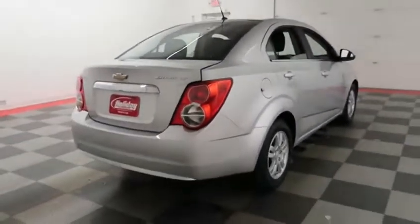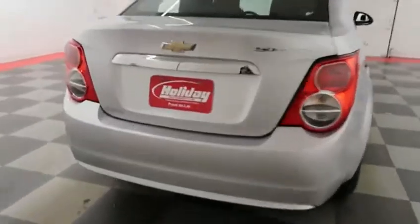We'll take a quick look down the passenger side. There is keyless entry for the trunk. As you can see, it is very clean. That second row seating folds into a 60-40 split, so that'll give you some extra space when needed.